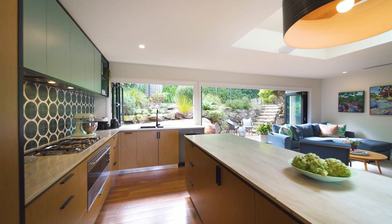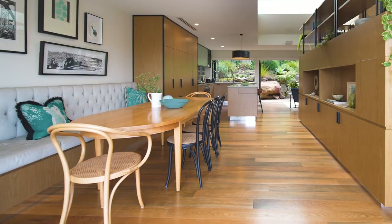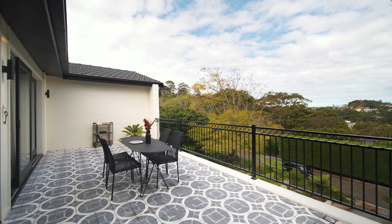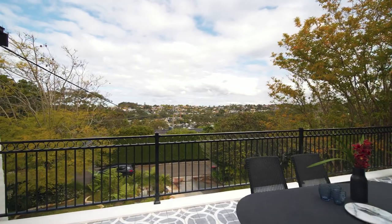What I love most is the open plan heart of the home. Gourmet creations will be a pleasure in this beautiful timber and Corian kitchen, which adjoins the elegant dining room with custom bunkette seating. Floor-to-ceiling doors lead to the wide entertaining terrace, which captures expansive views across Sailor's Bay.